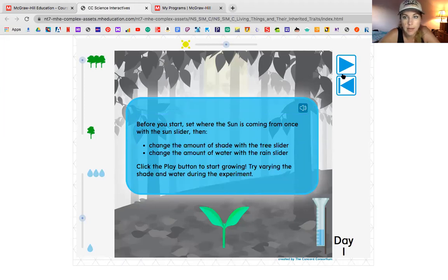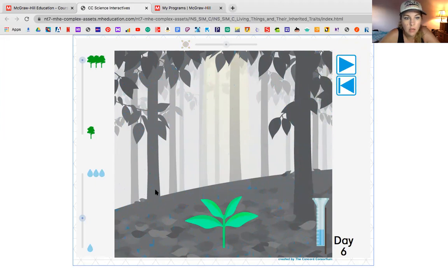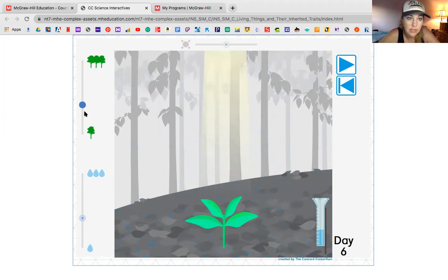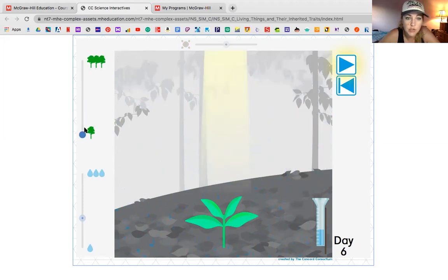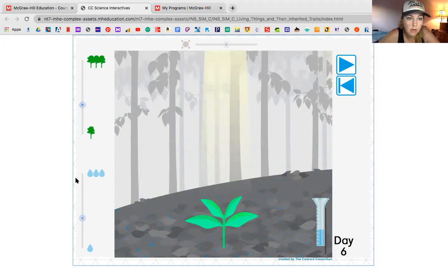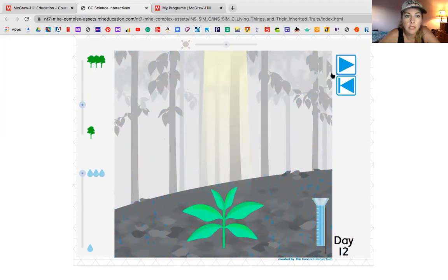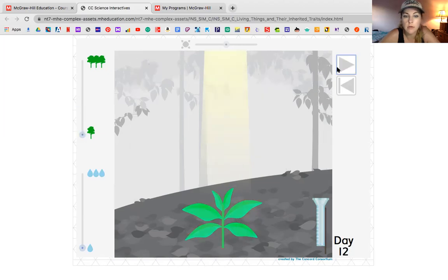Okay, I got it. All right, so my plant's growing. Okay, so here's what I want to do. So this is creating shade. So look, if I have less trees, look at the sunlight coming down. If I want to have a lot more trees, there's less sunlight. So I'm gonna put that in the middle. I think water, I'm gonna make it really, really rainy. Let's see what happens. I'm gonna push play. Oh, my plant's growing good. Okay, let's say, how about very little water and a lot of sunlight? Uh-oh, ooh, that doesn't look healthy.